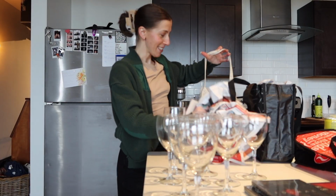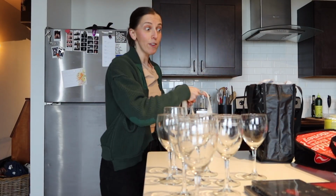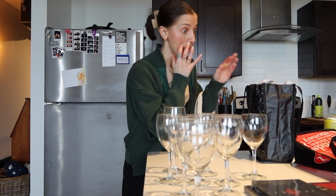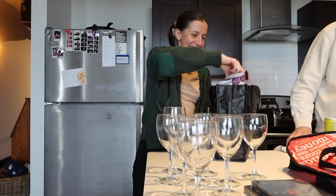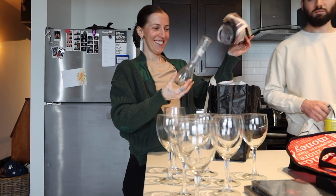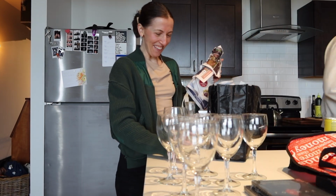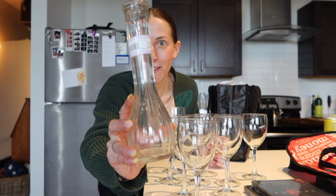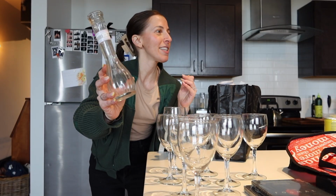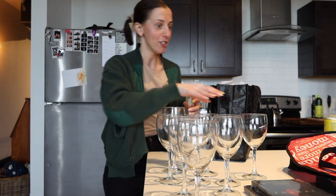These are all our glasses. I'm gonna save all this paper for us to wrap them back up in. So, these are the glasses, and here are our little vases. I'm so excited about them. I am so excited about these. We're gonna fit like literally 4 flowers in them.